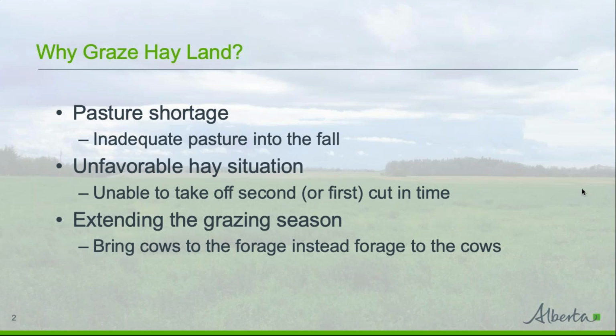The way I like to start these things is that I always like to ask, well, why do you do a certain thing? So for this presentation, why graze hayland? This year we've been seeing quite a bit of pasture shortage with the stress from this spring. A lot of cows being turned on to pasture a little bit earlier than we hoped they would. So anticipation of inadequate pasture going into the fall is certainly a reason.